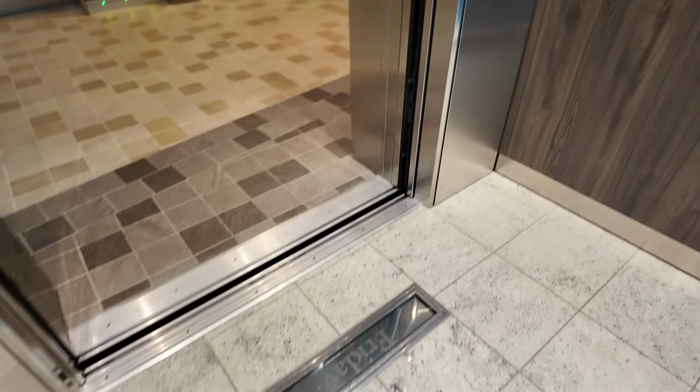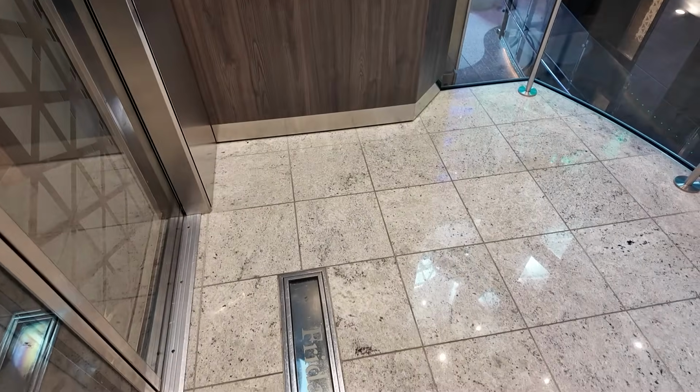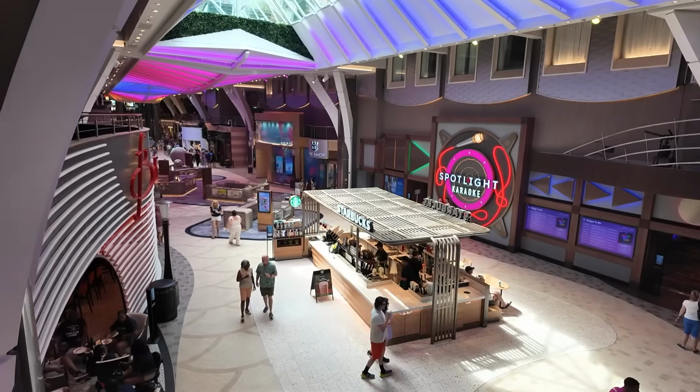It tells you what day it is in the floors in the elevator. That's crazy. It says it's Friday. That's crazy.